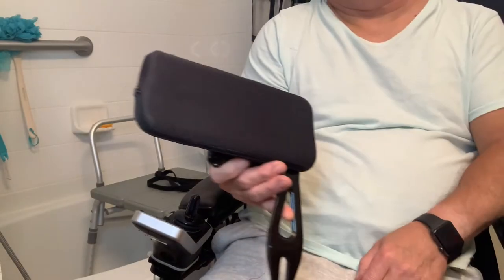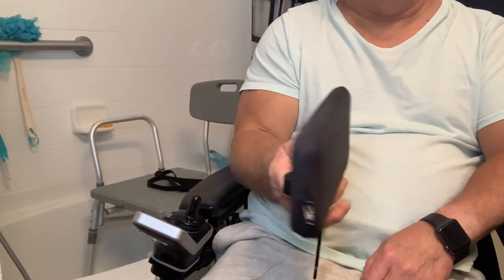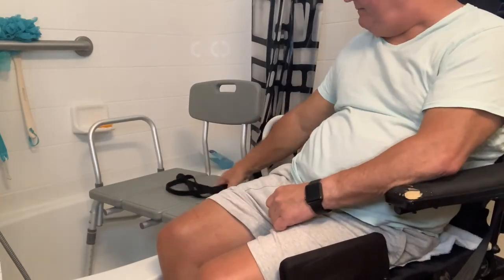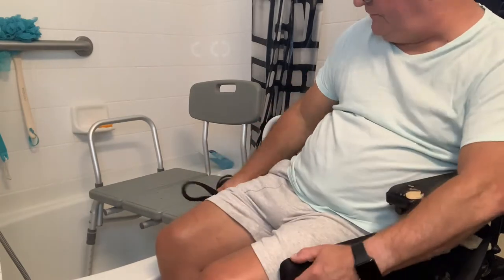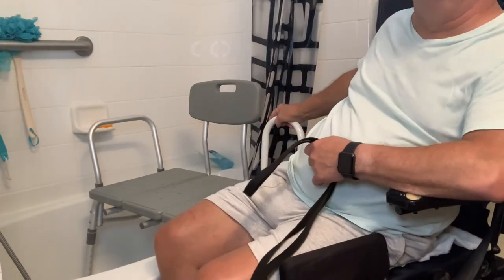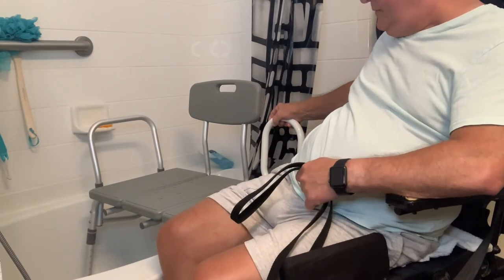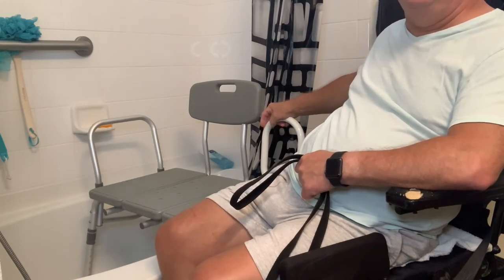I'm in a power chair, so I've removed this leg support off the side of my chair. This is the hard part, getting my armrest up for myself. And you can see now I've attached a tub support bar over here, which I probably should have shown you better, but you'll see it better once I get in the shower.